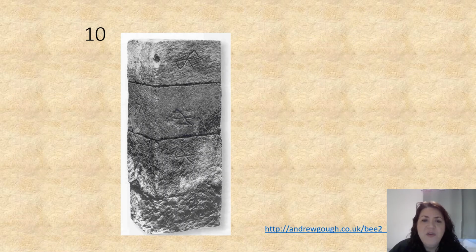There it is. So now you can see that it is a two-headed axe there. How many of you worked it out? Be honest. Did you think it was a bow like I did, or did you think it was a two-headed axe? Isn't it amazing that that still exists?